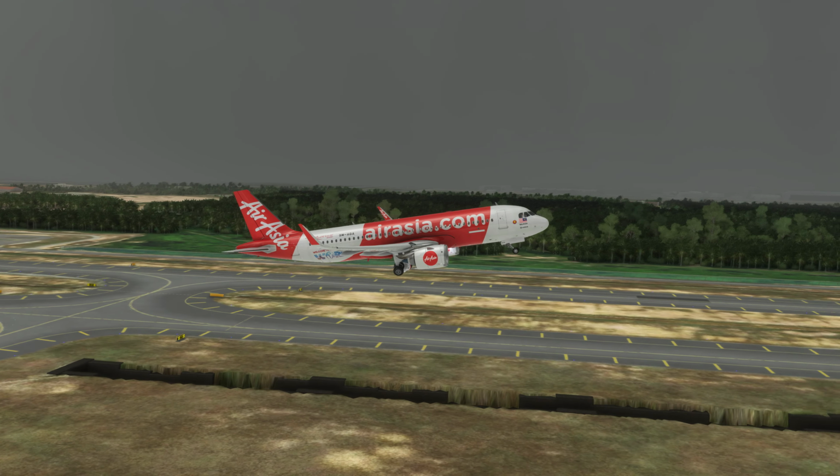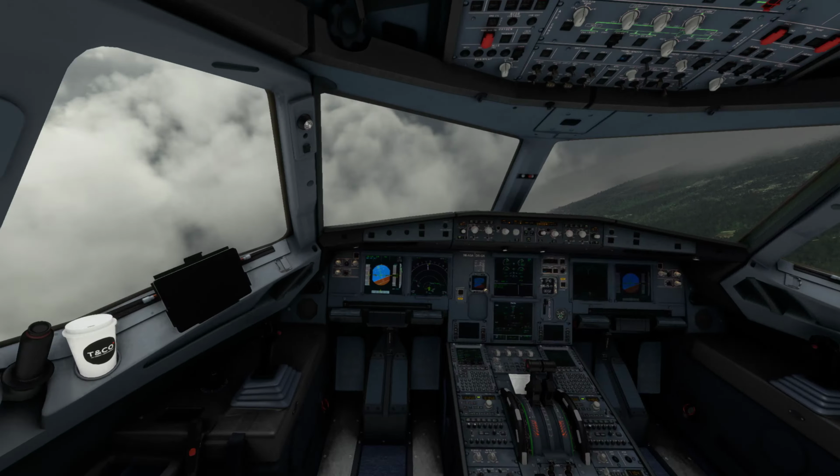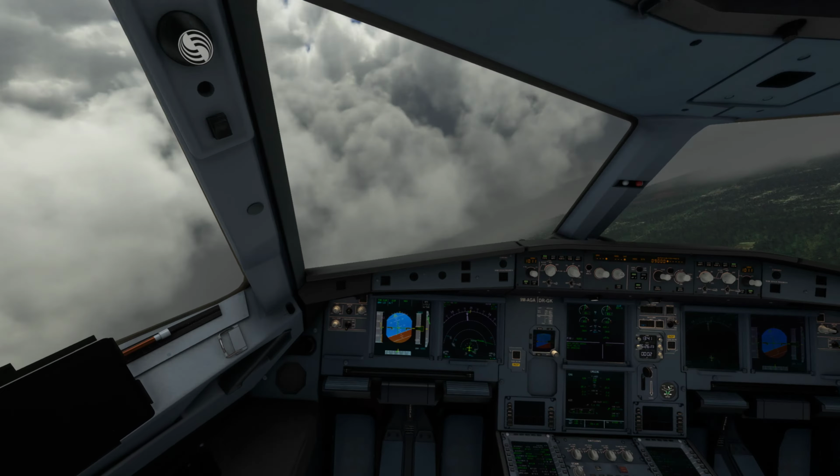Redcap 6232. Kuala Lumpur departure, Redcap 6232 is passing 1,400 feet, climbing 9,000 feet. Redcap 6232, Kuala Lumpur departure, altimeter 29.85. Continue to KK 728 as planned. Thank you.